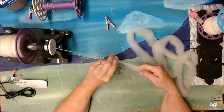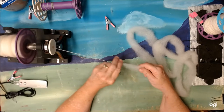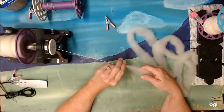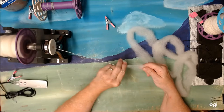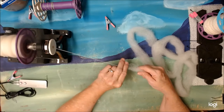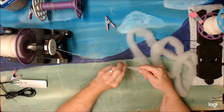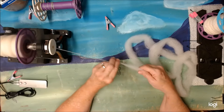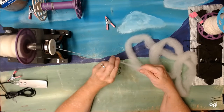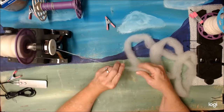But it is a roving, really. I am spinning it in a worsted manner with a short forward draw. And it's easy to spin this way. It's just spinning the width it wants to spin. I'm just letting it do its thing.